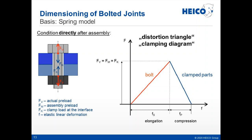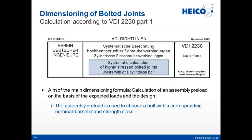under preload. So this is the basis for all dimensioning in VDI 2230, which is a very nice and detailed calculation procedure, which is written by the VDI. So this is the German Association of Engineers. It's written in two languages, which means that you have on the one side the German, on the other side the English language. I think it's also available in Japanese. But it shows a very detailed and very structured calculation of a bolted joint.